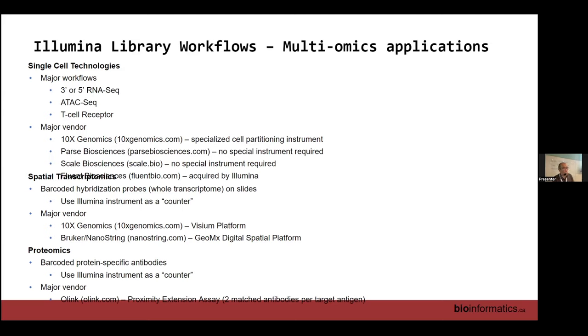There are also things like spatial transcriptomics. So this is really at the tissue level. What you can do is barcode hybridization probes and detect your RNA transcript on the slide through imaging, and then retrieve these probes that are bound to your RNA of interest, and then use the Illumina instrument as a counter. So companies like 10x Genomics and NanoString have technologies in there.